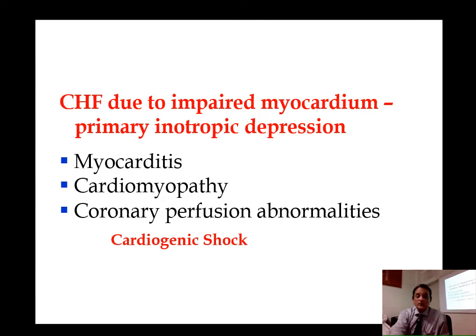Cardiomyopathy and coronary perfusion abnormality. So what is the classical example in pediatrics? Coronary perfusion abnormalities, and FCPS people need to know this. Have you heard about ALCAPA?